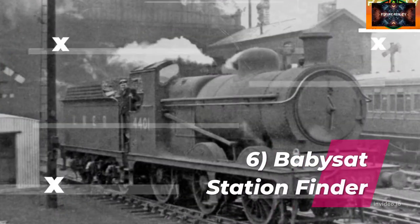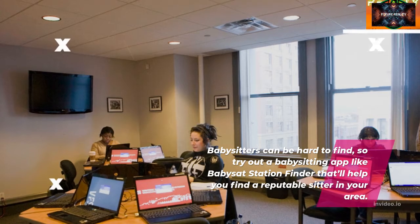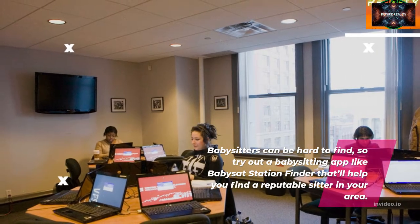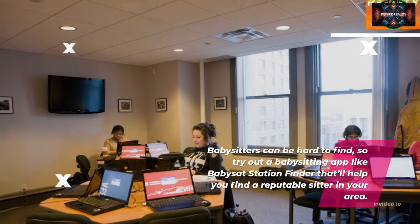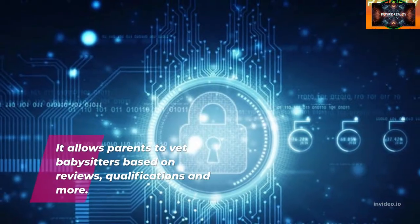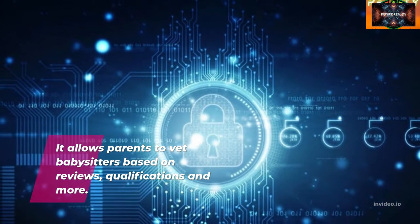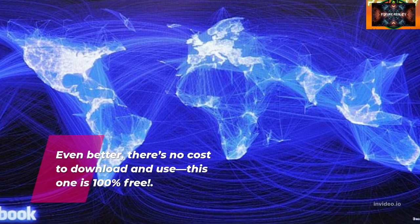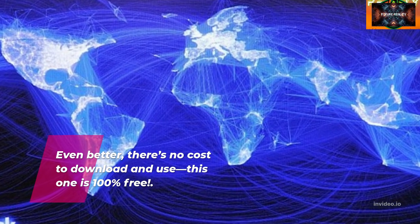6. Babysat Station Finder. Babysitters can be hard to find, so try out a babysitting app like Babysat Station Finder that'll help you find a reputable sitter in your area. It allows parents to vet babysitters based on reviews, qualifications and more. Even better, there's no cost to download and use. This one is 100% free.